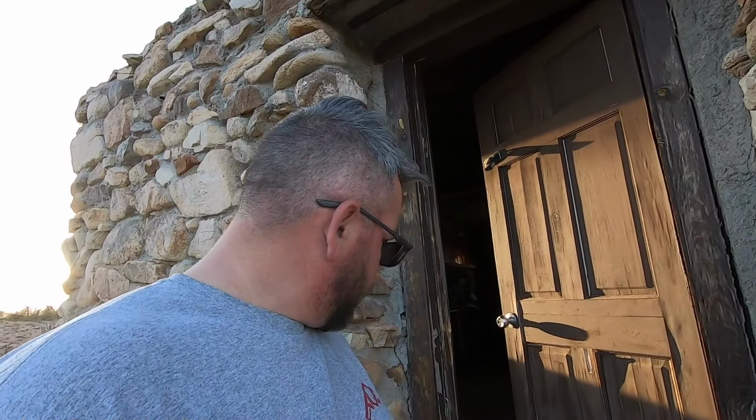Sometimes people suck. Clearly, somebody broke in. Broke the lock off the hasp. Anyway. I'm not going in there.